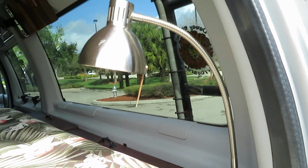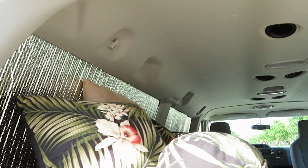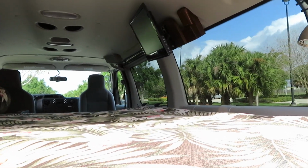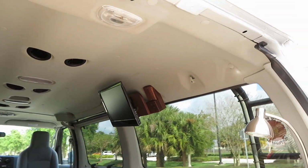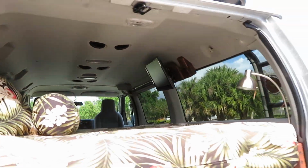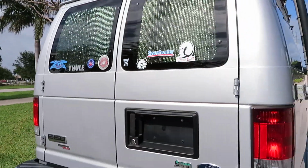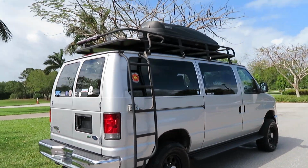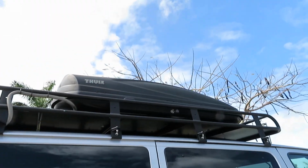There's screens for the van. Insulated window panels. This thing is awesome. The bed, super comfortable. It's not very hard at all. I mean, it's really comfortable bed. You could live out of this van, no problem. It is set up for any adventure. Go anywhere, do anything. It is awesome. Got your safari rack with your ladder.